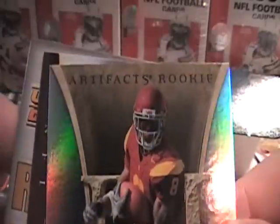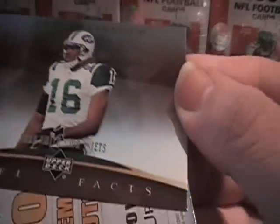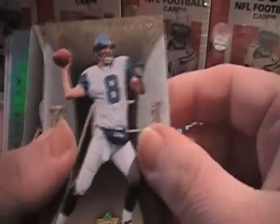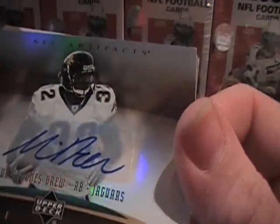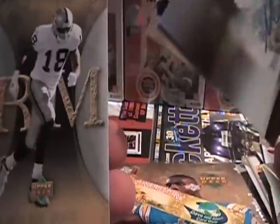Dwayne Jarrett, a rookie. And something else behind it. Brad Smith for the Jets. Two inserts in that pack. Aaron Ross, rookie for the Giants. Ooh, auto. Here's the auto. Maurice Jones-Drew, Jaguars. Maurice Jones-Drew. It's on a sticker. It's not on card.